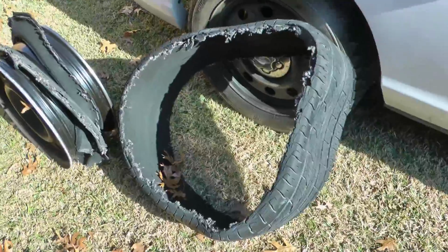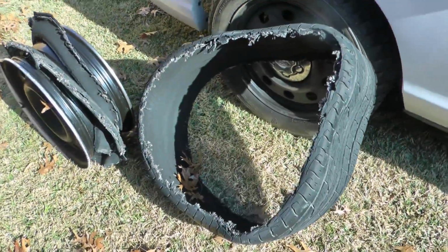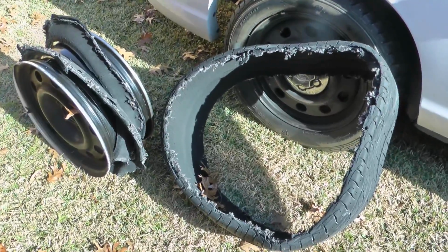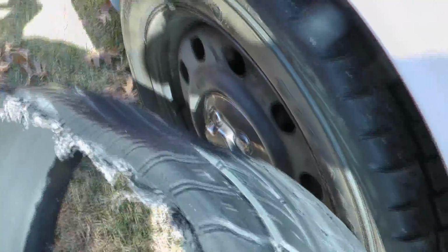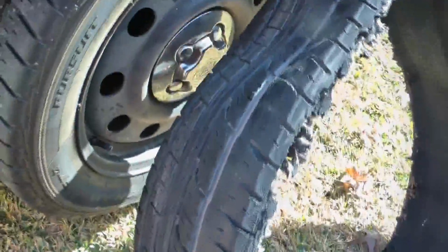This is why I do not like Firestone tires. These are the Firehawk Pursuits that came with the vehicle. I want to say they had about 3,000 miles on them. You can see the tread is in great shape.